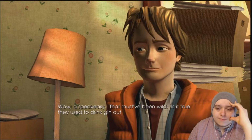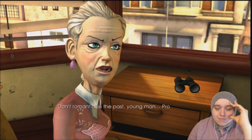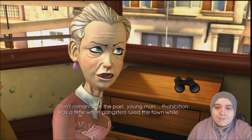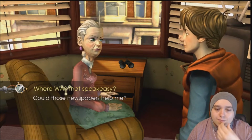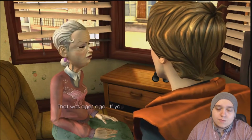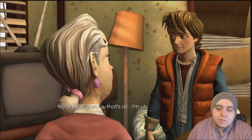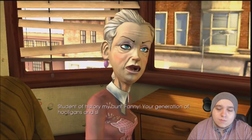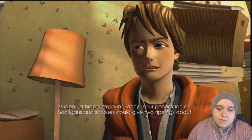Wow, a speakeasy. That must have been wild. Is it true they used to drink gin out of slippers like my grandma said? Don't romanticize the past, young man. Prohibition was a time when gangsters ruled the town while honest citizens quaked in their beds. So where was it? That speakeasy that burned down, I mean. That was ages ago. If you're looking for bootleg hooch. No, I'm just curious, that's all. I'm a student of history. Student of history, my Aunt Fanny. Yeah, your generation of hooligans and slackers could give two ripe figs about history.